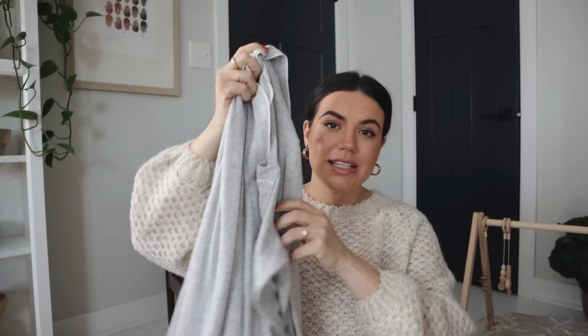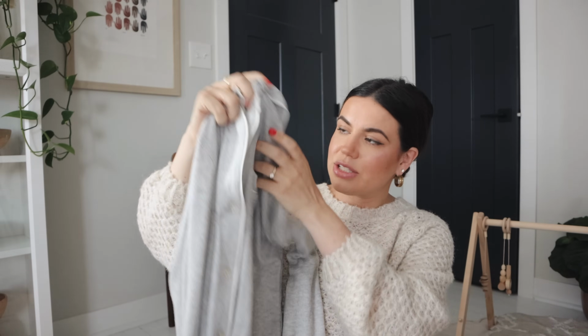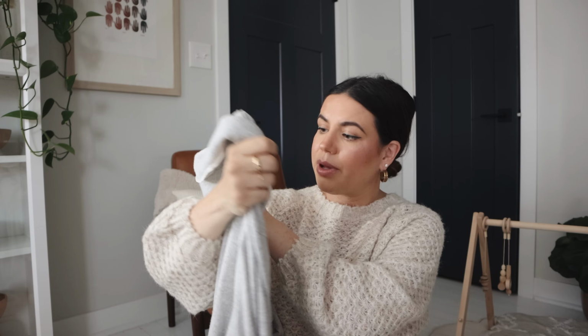And then these are the 2 things that I basically wore for the first 2 weeks. Unless I had family coming over to meet Remy, I was in this or my robe. So this is just from Target. It's the Stars Above line.